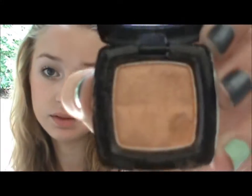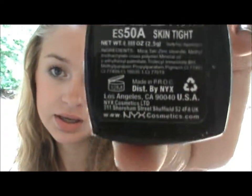And then I have an eyeshadow. It is the NYX eyeshadow in Skin Tight. So here, I'll open it up. I've been using quite a lot of this, and I'll leave my makeup tutorial in the down bar. I used this for my lid, and the color is Skin Tight.